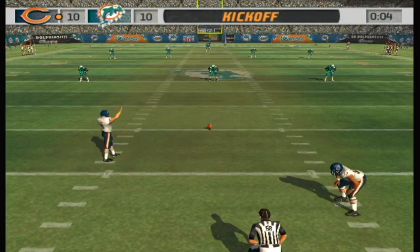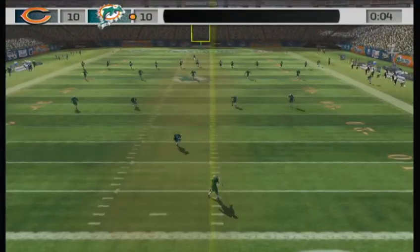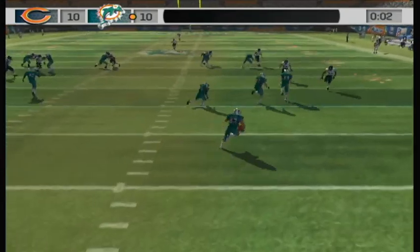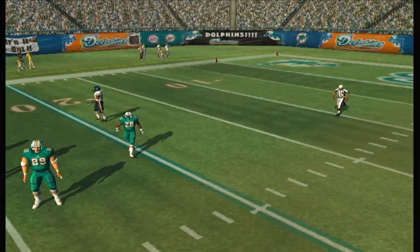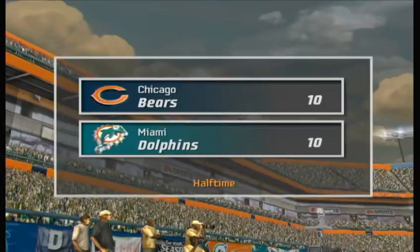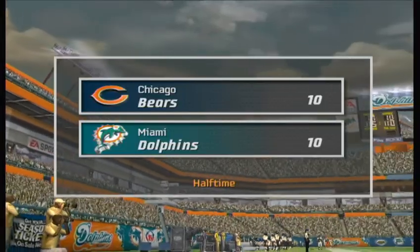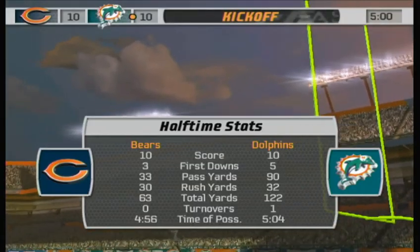Chicago is lined up for the kickoff. Welcome back to return. They'll return this one from the 5-yard line. They'll go to the locker room with the score even, Miami 10, Chicago 10. We're ready to begin the 3rd quarter of play.